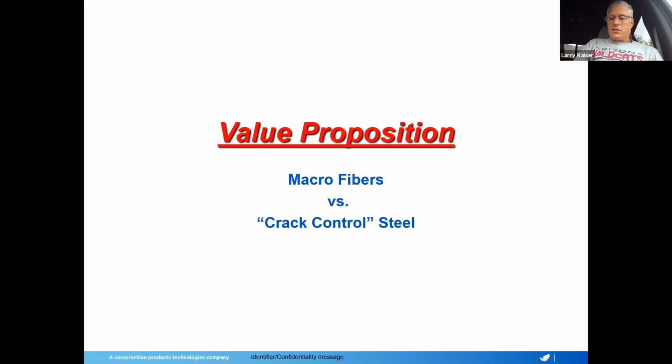You have to realize that there is a value proposition. You want to make sure that you can replace that crack control steel and you're giving a benefit to the owner. Typically, when you replace it, you eliminate the labor, material, and overlap chairs that come with putting crack control steel on a slab on ground. When you're putting in fibers, you just have the cost of the fibers only.